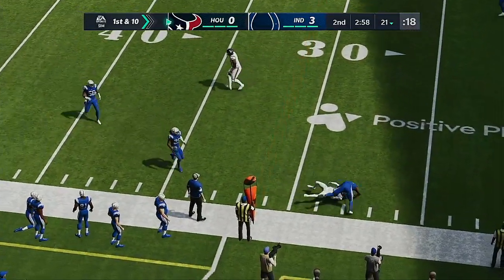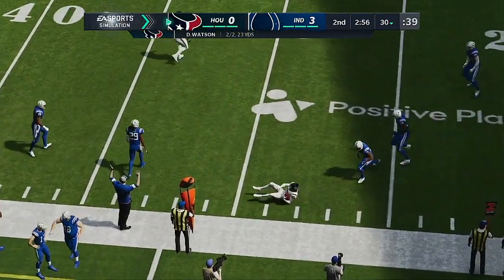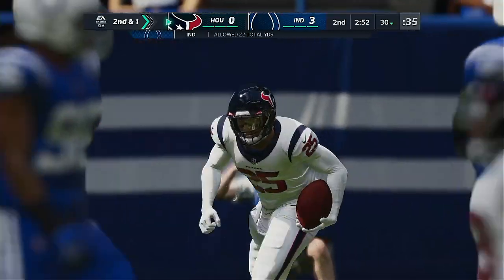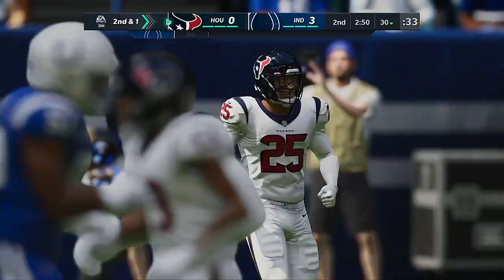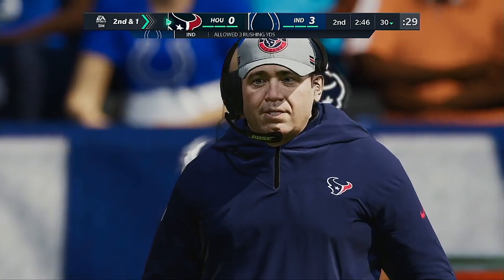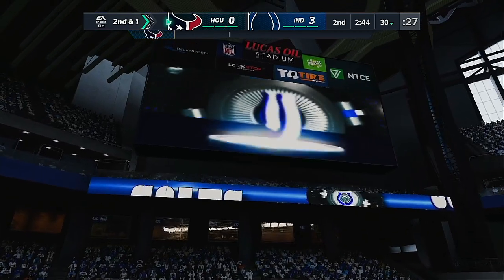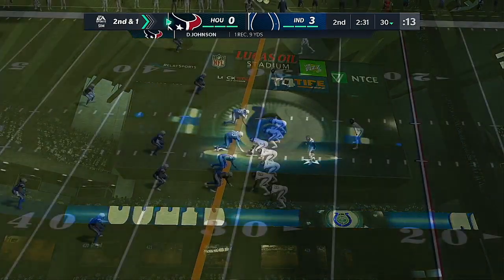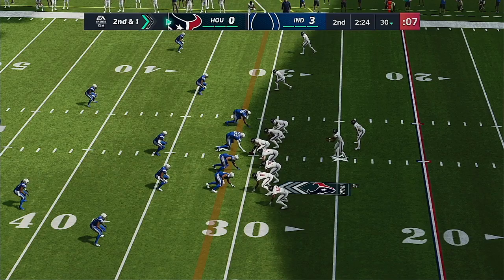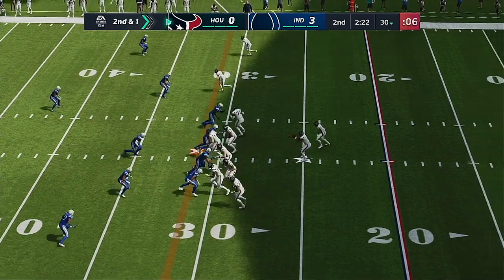Now left side on the swing pass. Now he's tackled a yard short of the marker. Good gain of 9 on first down. For a second there, I thought that might break big. Screen pass. Looked like it was coming together. Looked like there was an opening. Still ended up with a solid gain. That last catch short of the marker by just a yard leaves him with a very manageable second and 1.